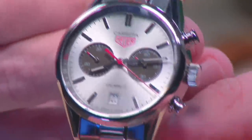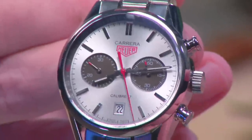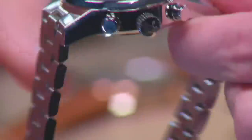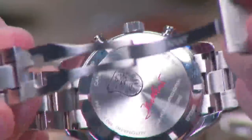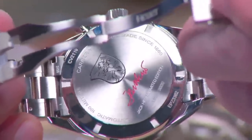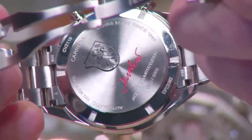This is the Jack Heuer 80th anniversary Heuer Carrera. Note the absence of Tag branding. Technique d'avant-garde gets short shrift here, as the branding is Heuer on the dial, Heuer on the crown, Heuer on the clasp, and on the case back, it's Heuer. Well, Jack Heuer. The signature of the man who was the last family steward of the Heuer brand, and today is the patriarch of the Heuer company.